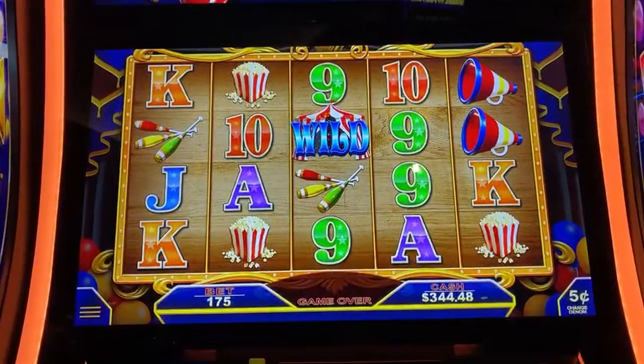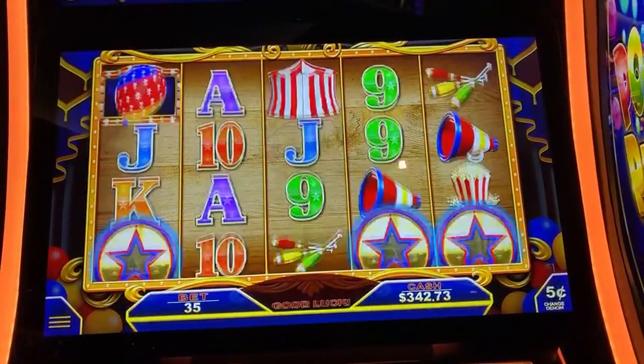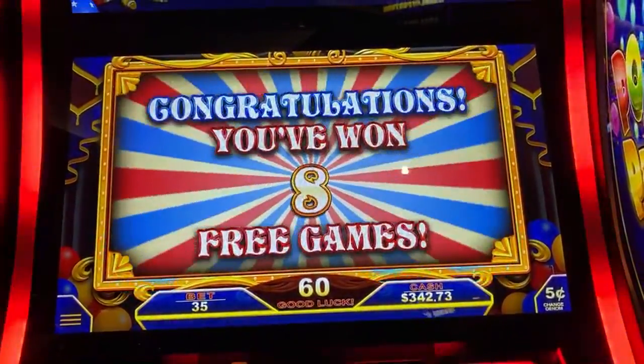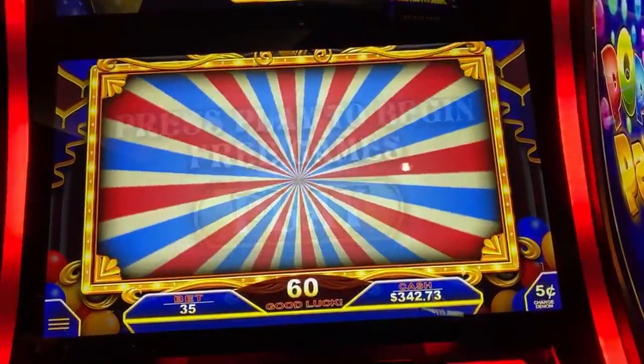Okay, you know what we're gonna do? I'm gonna say that people probably get bonuses more often on the lower bet, so we're gonna do the lowest bet on 5 cents. That's ridiculous. Lowest bet on 5 cents a nomination, which is $1.75 a spin.